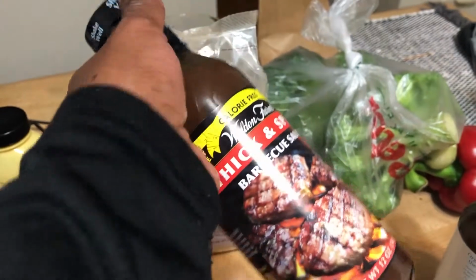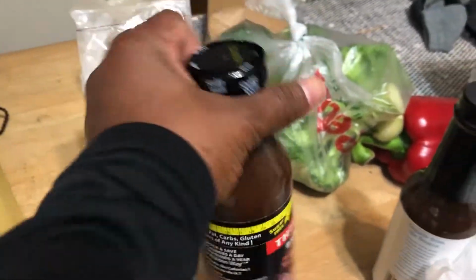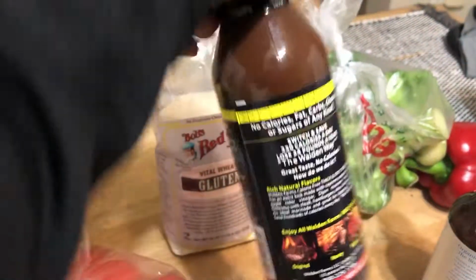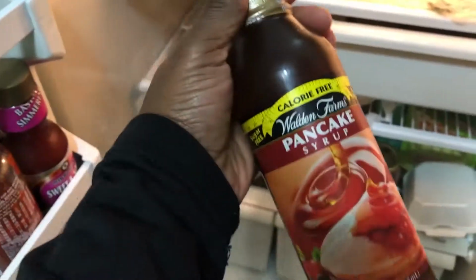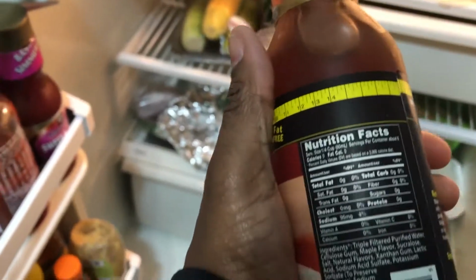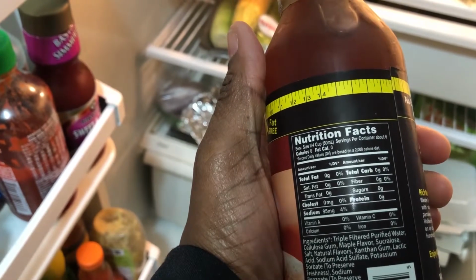I also picked this up. This is Walden's Farm. Just to add some flavor to the food, because I don't really like bland stuff, so I'm gonna try this out and I'll tell you guys how it tastes. But all Walden's Farm, well, some of the Walden Farm, like I'll show you an example. Okay, so this is good too. This is pancake syrup. It is the bomb. It is so yummy, so tasty, and you can have this because it's literally nothing in it. Nothing, no sugar, no carbs, no nothing. And it tastes so good.